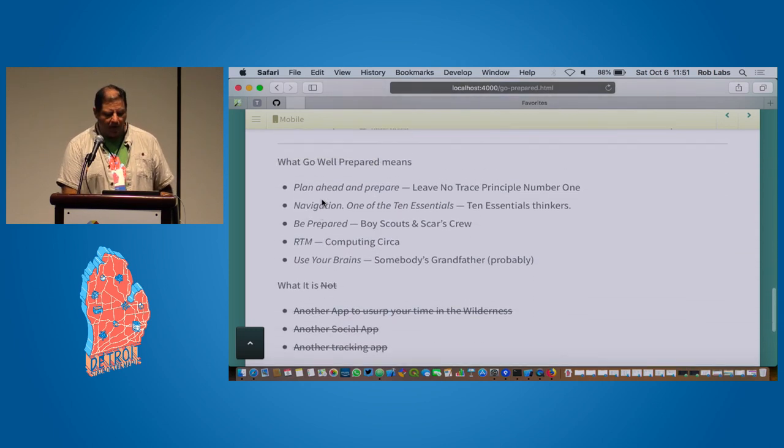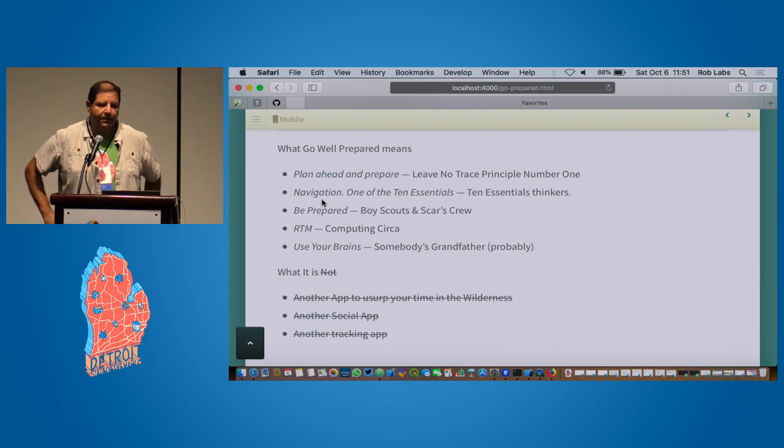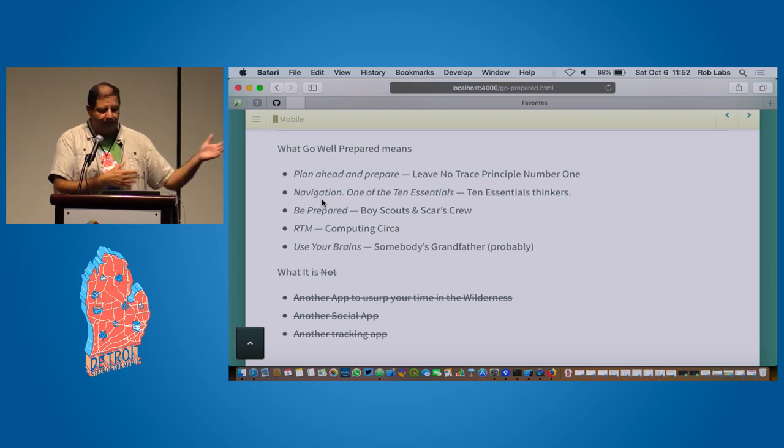Okay, so there's a little blob about the theory of maps, like why do you want to be prepared? And it took a couple different principles. There's the Leave No Trace principle about going well prepared, and that's plan ahead and prepare. And a map for backcountry hikers is one of the 10 essentials. The Boy Scouts have a motto called be prepared.